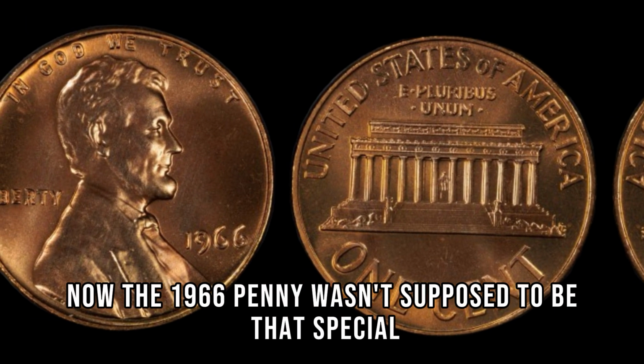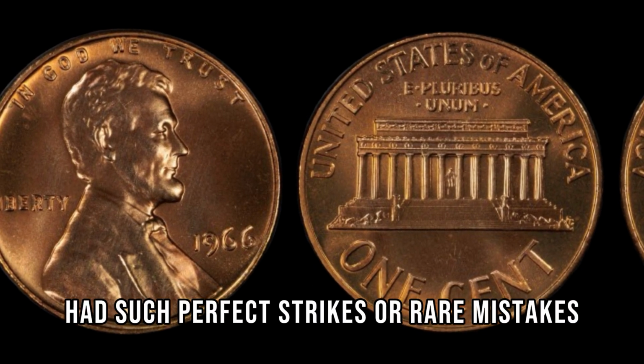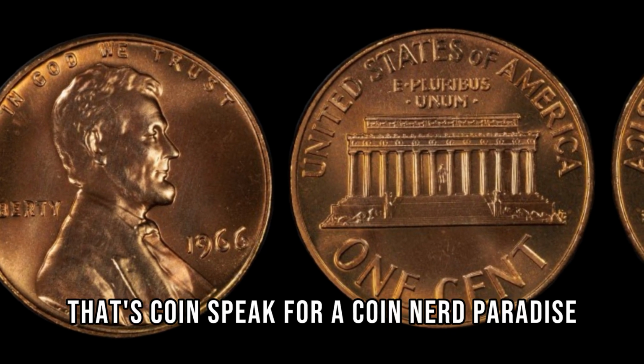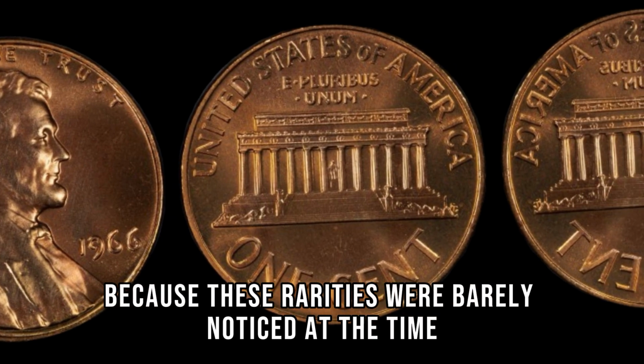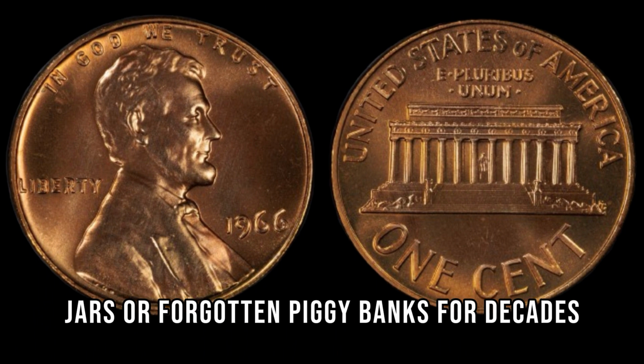Now, the 1966 penny wasn't supposed to be that special, but a small batch of these coins had such perfect strikes or rare mistakes that they became legends in the numismatic world. That's coin speak for coin nerd paradise. And because these rarities were barely noticed at the time, a lot of them ended up just sitting in drawers, jars, or forgotten piggy banks for decades.